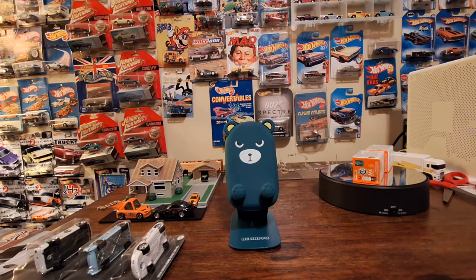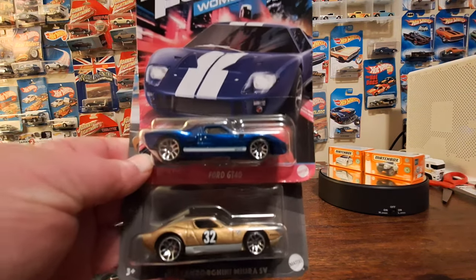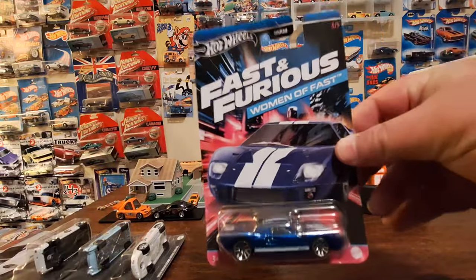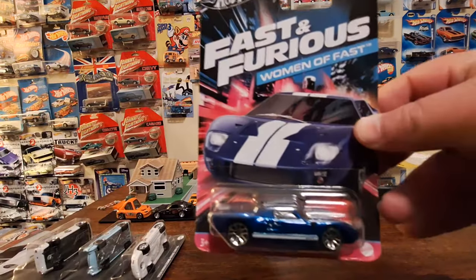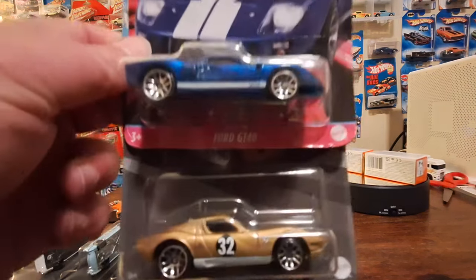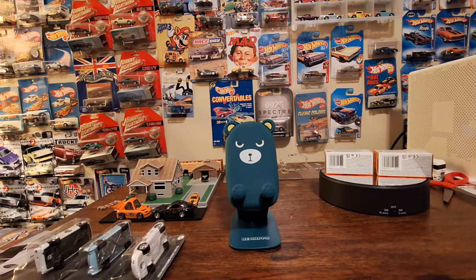Now, I want to compare something to this one. And oh yeah, take a look. It shares the same wheels as the Ford GT40. Same wheels on the Women of Fast. So we will open this one up today. It is a duplicate. And I thought in my mind, all right, I saw the one yesterday, this one, and I'm like, does this have the same wheels as the Lamborghini? And upon further inspection, same set of wheels. So there's some interesting information on that.